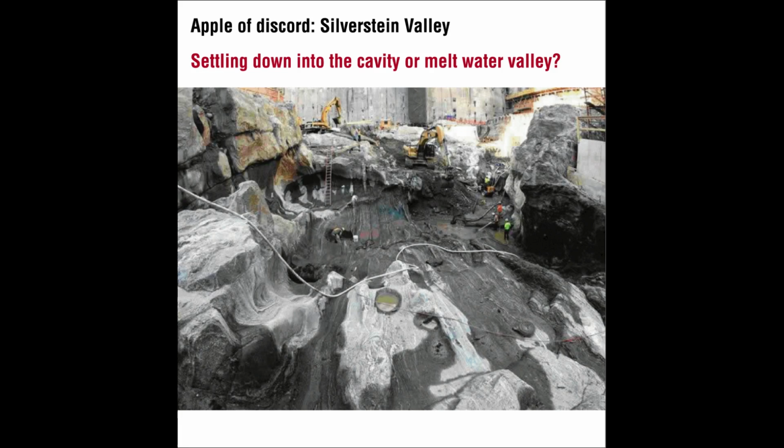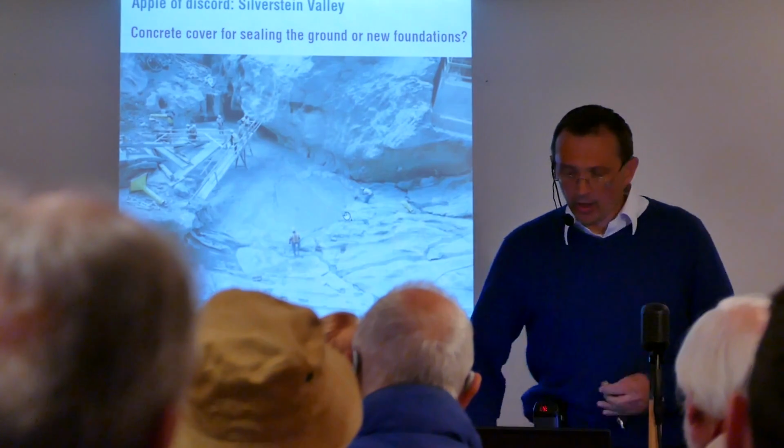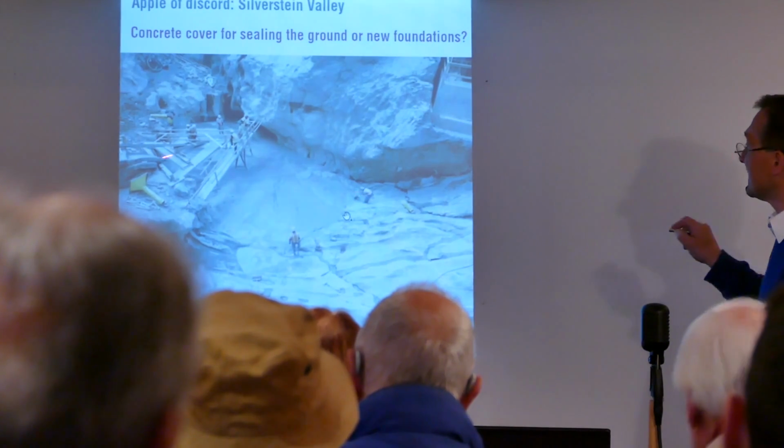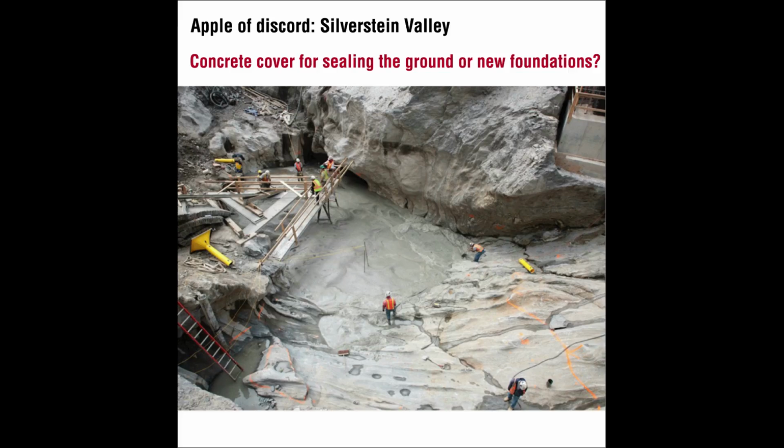Is this settling down into the cavity or the meltwater valley? So it's quite huge, its pressure. Did they cover the floor with concrete? Did they seal it up against radiation, or is it the preparation for a new foundation? They just poured concrete over the floor and in the fissures.